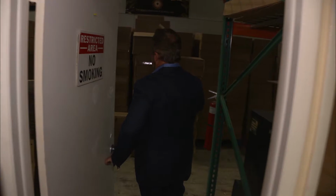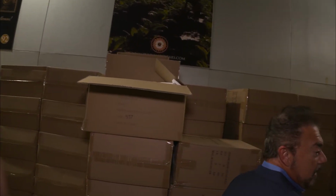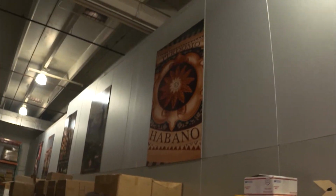So this big thing here is our humidor. Wow. And we can carry an inventory of over 5 million cigars. But how big is that humidor? Well, it's 7,000 square feet, but it's also 30 foot high, and we could stack up to the 30 feet, you know? Wow.